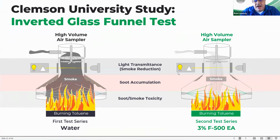During the testing, they were looking for things like how dense was the smoke. So they were shooting a light beam through the smoke to see what the density and the opacity of the smoke was. They looked at the soot accumulation inside the funnel to try and gauge how much soot was actually generated by the burning toluene. And then the last thing they looked at was the soot and the smoke toxicity.